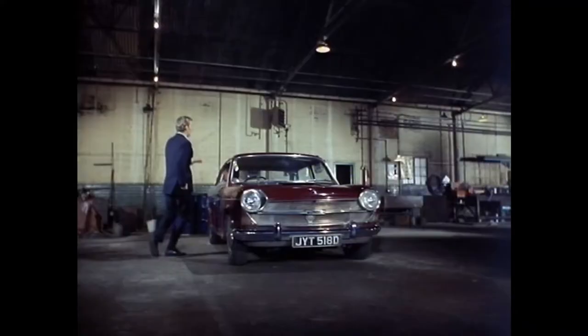Yeah, yeah. And then we've got the episode Bird's You Knew Too Much, which is absolutely crazy Avengers about a talking parrot who has to memorize missile codes. But it's classic Avengers. There is a rather plain looking Austin 1800 '66 model, I think it's JYT518D. Have you ever driven one of those Land Crabs, sir? I've been in a few Land Crabs, yeah.